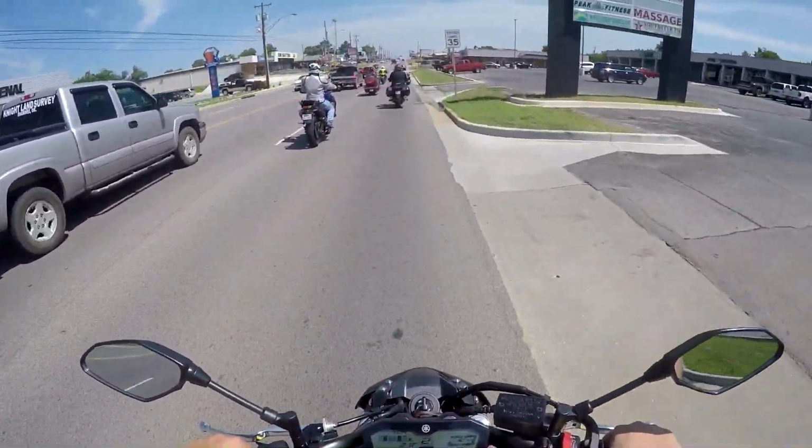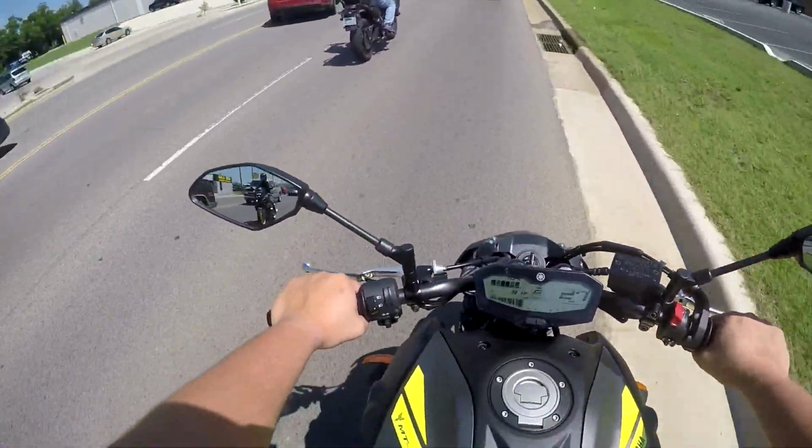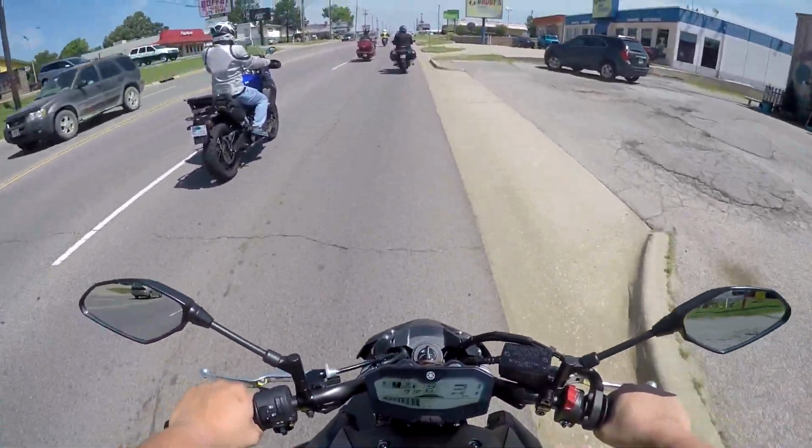I'll tell you what the best part about it is. There's no heat on my legs. My MT09 will barbecue your legs. This one right here, no heat at all. Feels really good, honestly. Feels great. I don't even know that there's a motor down there. That's another thing. The vibration, it's almost not there.